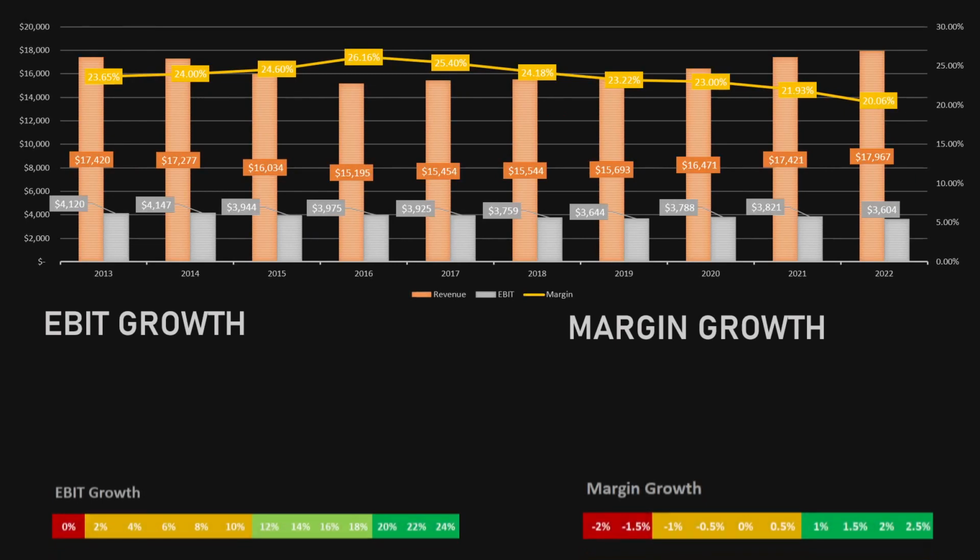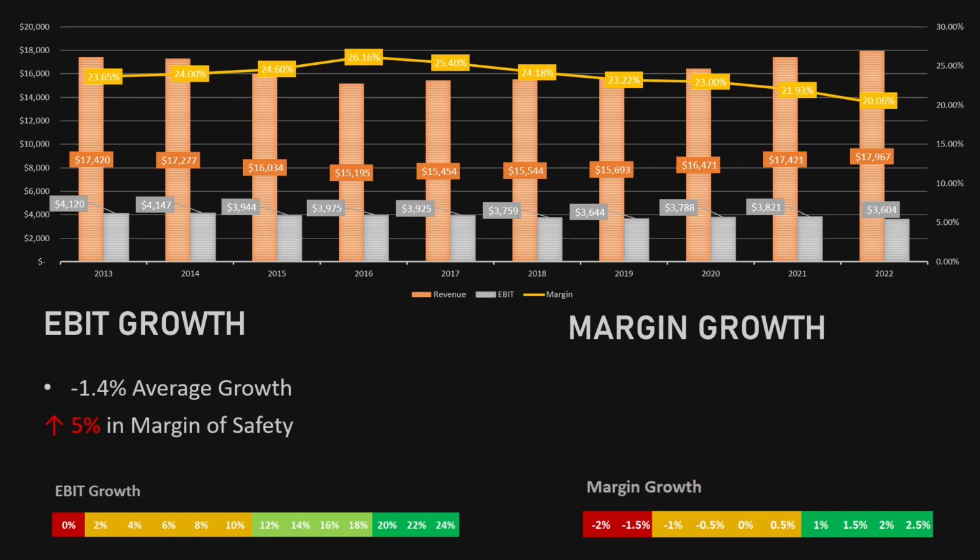The first two metrics that we'll be looking at are the EBIT growth and the margin growth. The EBIT has gone down over the years, going from just over $4 billion in 2013 to $3.6 billion in 2022. The average EBIT decline during this period was 1.4%, which is a 5% increase in the margin of safety.